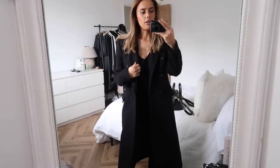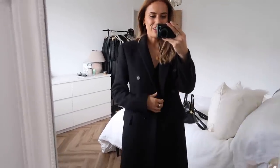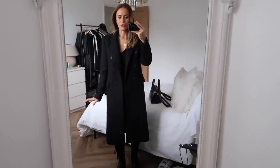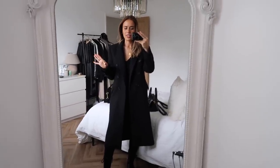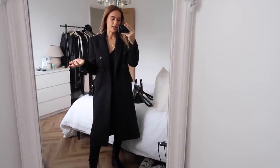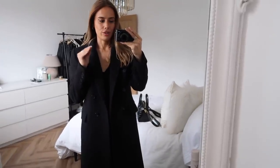Today's outfit, we have my new Zara coat, which I just love. It's got a real structured shoulder. It's long, but it's not too long on me. Like, I don't feel like it swamps me at all. It just hits at that perfect length. This makes me look, on camera, like I'm probably the same height as regular people, and I love that. I hate when coats make it obvious that I am shorter than average.